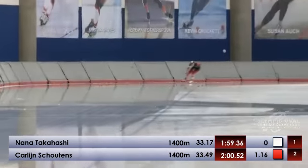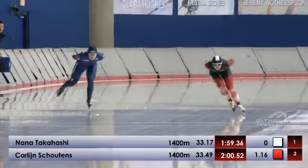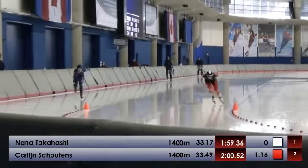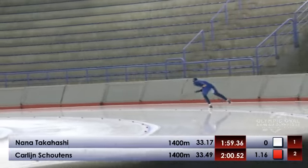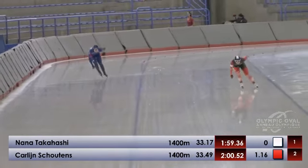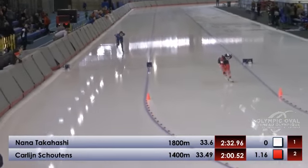33.17 her lap time, and she'll go over the top of Carlin Schouten's 33.49. And Schouten's using a little bit of draft there. As Nana Takahashi will come through, Nana Takahashi is trying to establish a pace in the high 32s, low 33s. Let's see if she maintains that here.